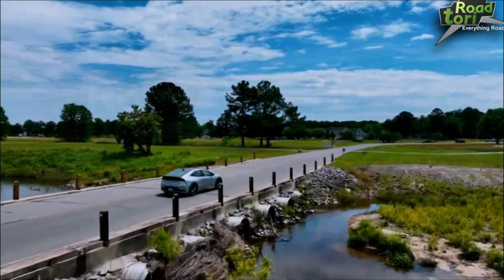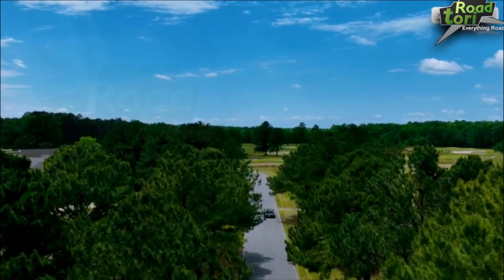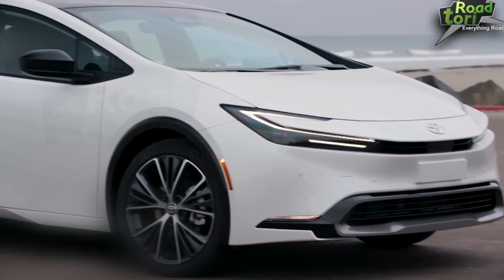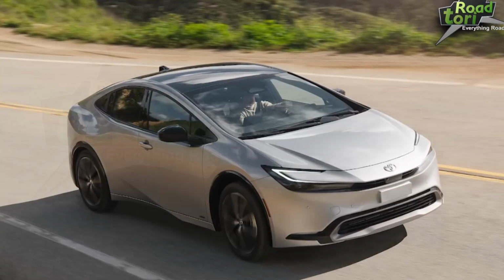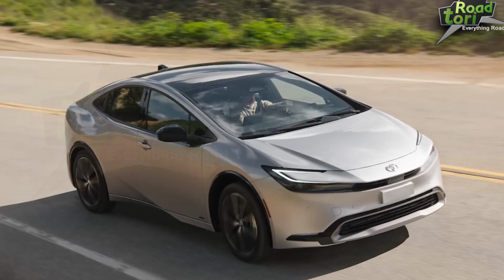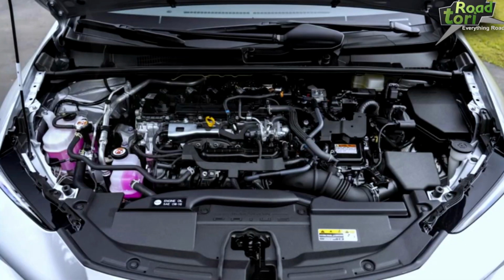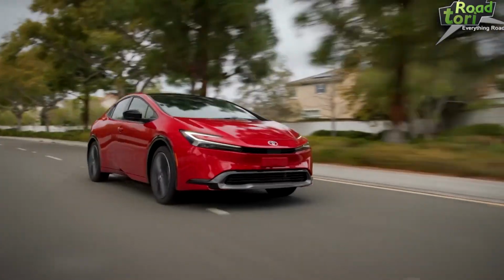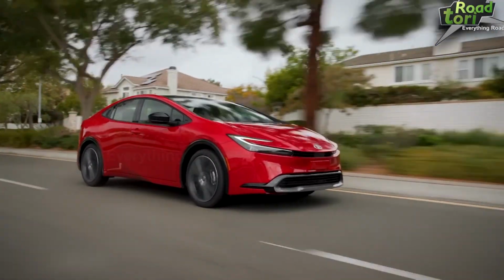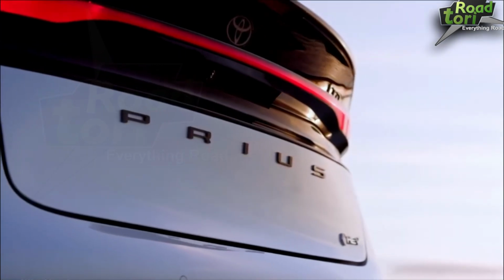Fasten your seatbelts as we dive deeper into what makes the 2024 Toyota Prius a game changer. The 2024 Toyota Prius is not just a car, it's a sustainability statement. This marvel of engineering boasts superior fuel efficiency that sets it apart from its contemporaries. At its heart is a hybrid engine, a symphony of petrol and electric power that works together to maximize mileage and minimize emissions.